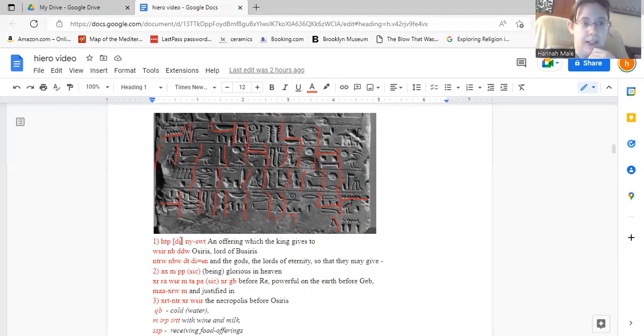So this is that HTP, DJ, Neswit. It's that "an offering which the king gives" part that we've seen in the other steles, but it's just a little bit faded here. So you can see part of that, an offering. And then this, I think, is that king, that Nesu, and some of those other hieroglyphs are faded here.